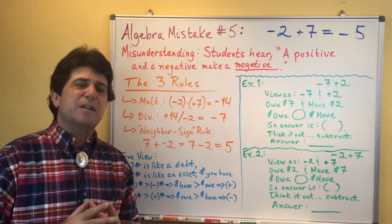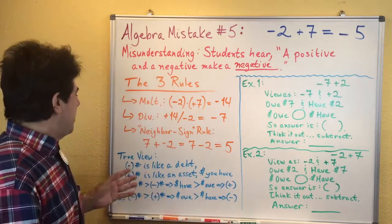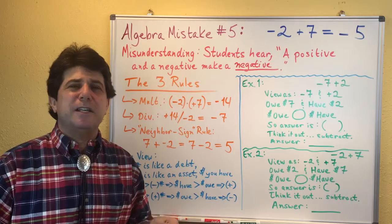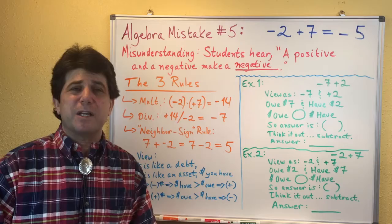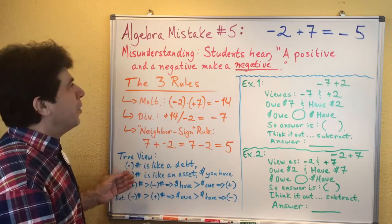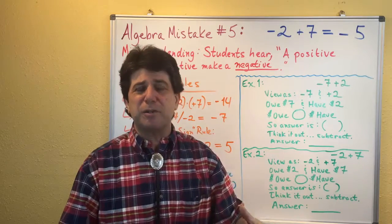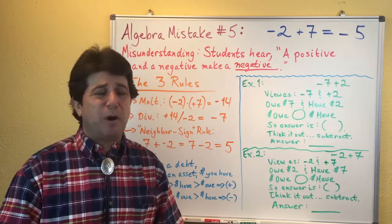In the previous video, algebra mistake number 4, I mentioned that you can view a negative number as being like a debt, like money that you owe somebody. So to take that to its logical extension, you could think of a positive number as representing money that you have, an asset. So in that respect, what this problem represents is a combination of money you have and money you owe. And what you're getting for your answer is the result of how you wind up after you pay off your debt, at least in part.